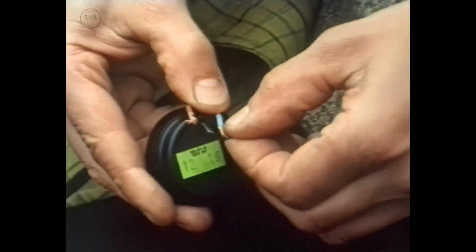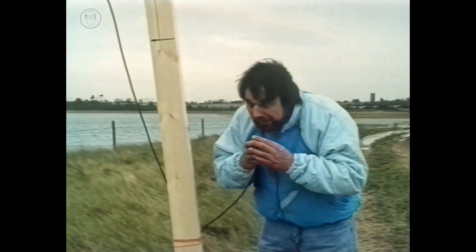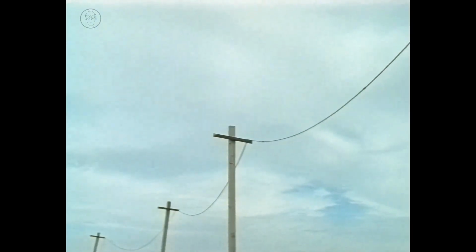If I connect up the earpiece at this end, and Rex connects up the microphone at the other end, I should be able to hear him. Hello, can you hear me, Tim? Yes, I can. It works very well. This is too faint to work over long distances, but the remarkable thing is that there's no battery in this circuit. It's just the microphone at one end and the earpiece at the other.